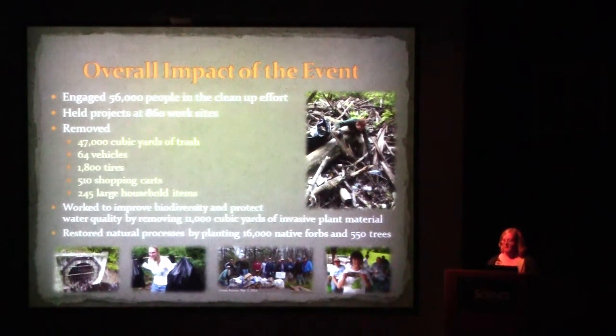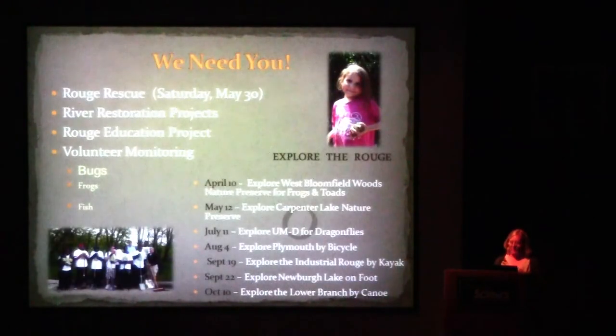That's a lot of debris that has been removed from the river corridor and the river itself. We're working to improve the biodiversity and protect water quality by removing over 11,000 cubic yards of invasive plant material and restoring the natural processes by planting 16,000 native plants and 550 trees, helping to reduce that stormwater impact.